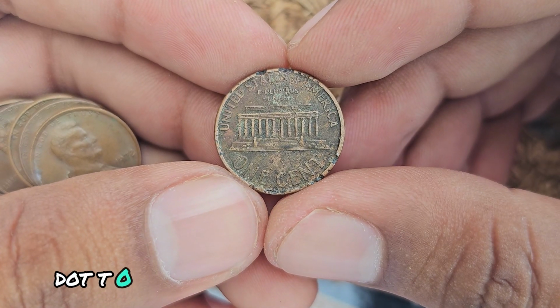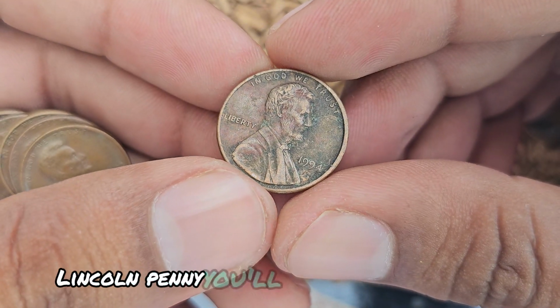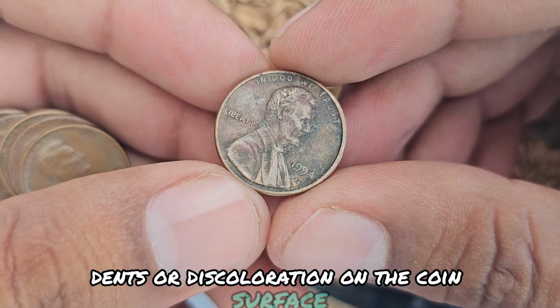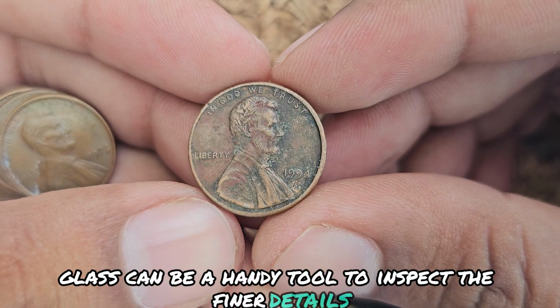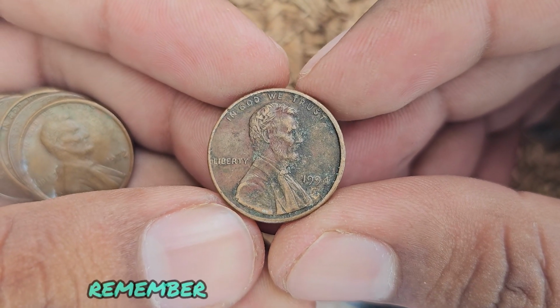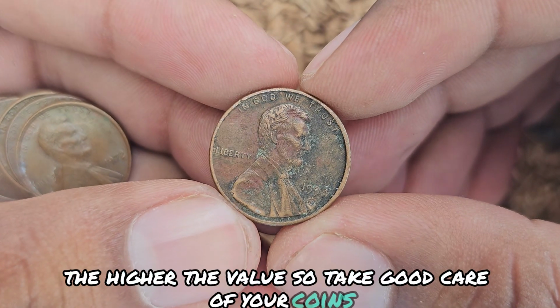as high. To accurately assess the condition of your 1994 D Lincoln penny, you'll want to look for any scratches, dents, or discoloration on the coin's surface. A magnifying glass can be a handy tool to inspect the finer details of the coin, such as the mint luster and overall appearance. Remember, the better the condition, the higher the value, so take good care of your coins.